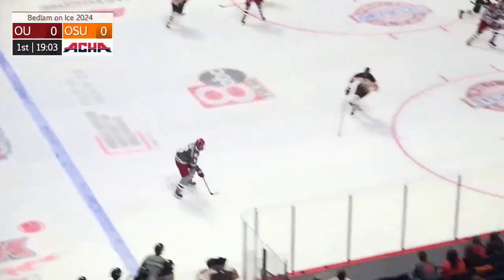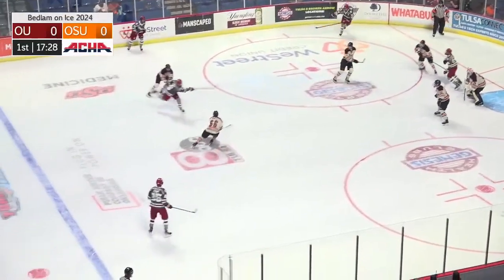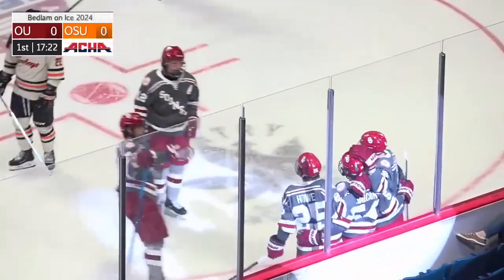Here's Howe, fakes a shot, goes across for Horn. OU once again into positive territory. Here's Sadler, his shot, scores! Oklahoma on top early. It's Connor Horn who starts the scoring.